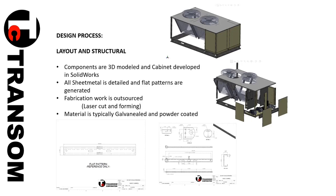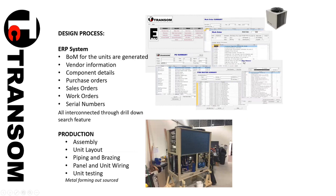Then we have an ERP system where we have a parametric design where all the different sizes and so on are pre-made. So once we pick a size and so on, it populates all the liquid line components and coils, fans, electrical, this sort of thing with it. So it makes the process work quite well.